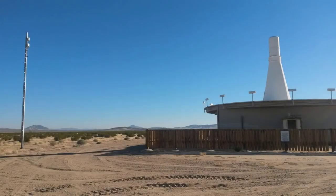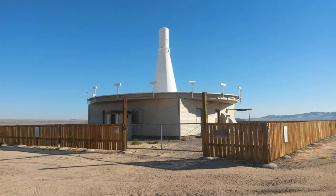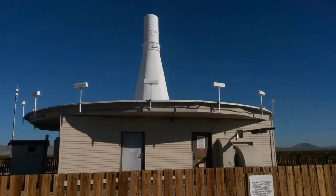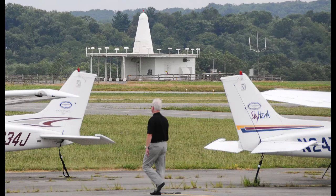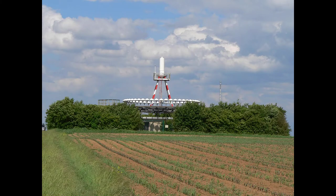So first things first, what the heck is a VOR? VOR stands for Very High Frequency Omnidirectional Range, which, as the name implies, is a method of using VHF radio waves in all directions to determine where exactly you are relative to the VOR station. A typical VOR station consists of a circular array of antennas aligned so that they can broadcast in every direction.